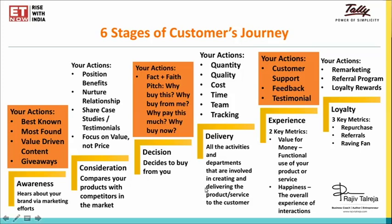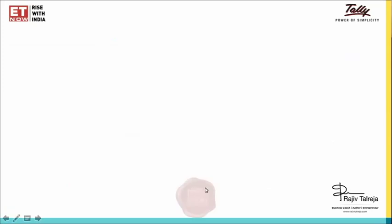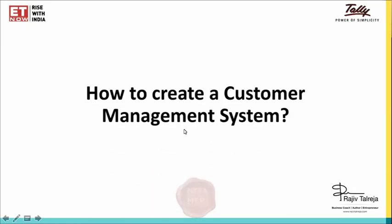Yes? Okay. So with that, let's go into understanding how you create a customer management process. Ready to learn that, everyone? Because I've shown you the journey, I've shown you your actions, but now I need to help you understand what the customer management process is. Hota kya hai? Karte kaise hain? That's what we need to understand.